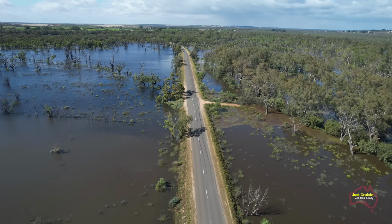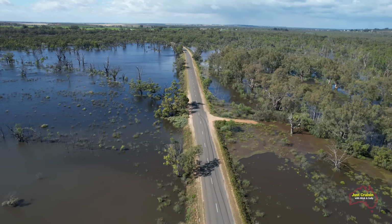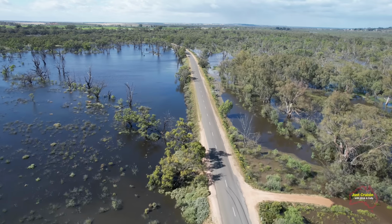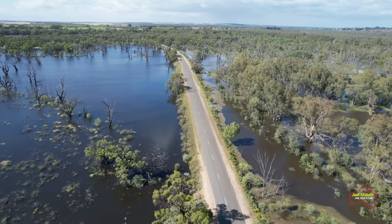The wind was starting to pick up again for the day, but I managed to get the drone up to a certain height before I got a wind warning. But doesn't this look magic when you're flying out across and you see it from up in the sky?